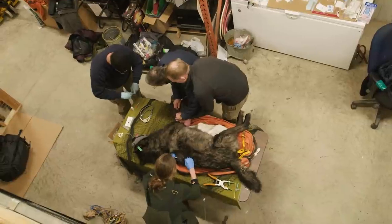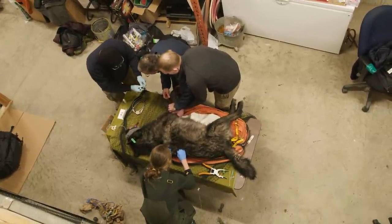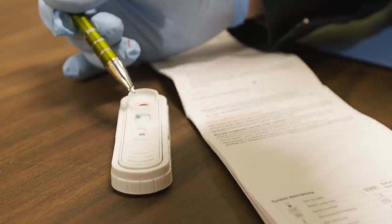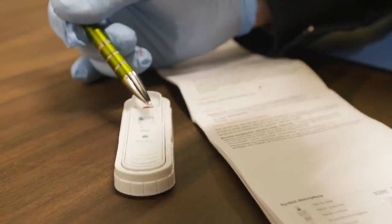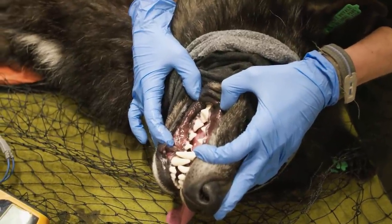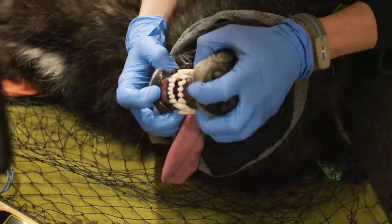Parvovirus has already impacted the Isle Royale wolves once. The vets are doing everything they can to make sure nothing like that ever happens again. So what we're seeing here on this test is that blue dot there is the positive control, which means the test has worked. And we're seeing no other positive dots that suggest that he's been in contact or been infected by any of these particular diseases. It's good to go. The tests are negative. No infections from the past.